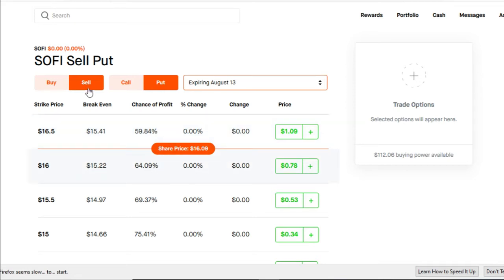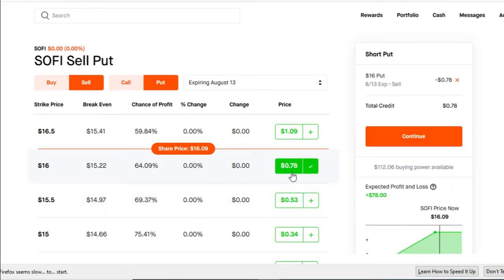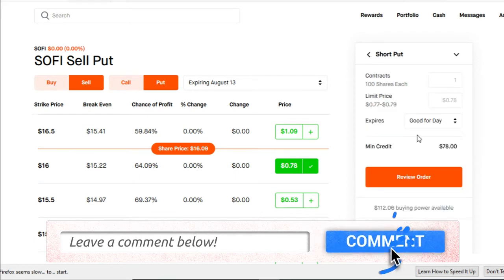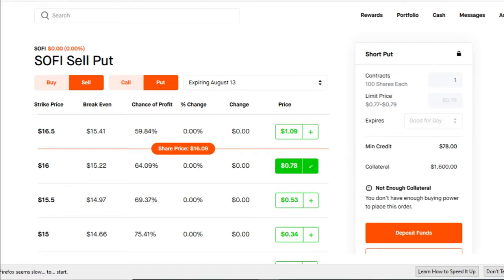So what you're going to do, like I said before, make sure it says sell and put and choose your expiration date. Now, in order to make this strategy the most effective, you're going to need to choose your strike price below the current share price. So for this example, we're going to be using the $16 strike price. We're going to click here and that's going to pay us 78 cents or $78. As you know, each option contract is multiplied by 100 shares. We're going to go to continue. We're going to hit 1. We're going to hit review, and voila, there we have it.